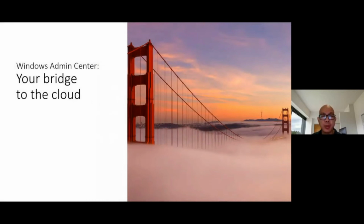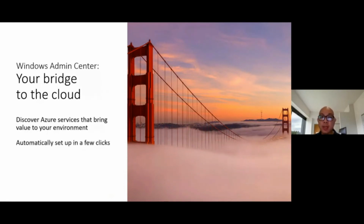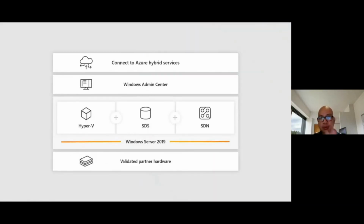All right, so Windows Admin Center, as you can see here, is your bridge to the cloud, right? You can actually discover Azure services and bring value to your environment. Automatically set up a lot of the services within clicks, right? And Windows is all about clicking and giving you a GUI and everything to work with to make it a seamless transition to the Azure portal. All right, this is just a reiteration of the Windows Admin Center.